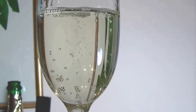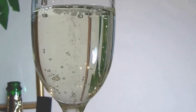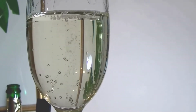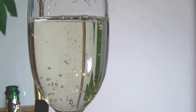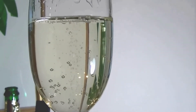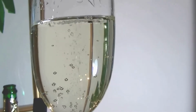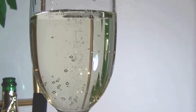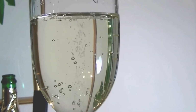It's clean, no impurities. It's light intensity with bits of banana, red apple, and a grapiness about it that is noticeable. It appears to be a youthful wine. And now let's take a taste and see what we got.